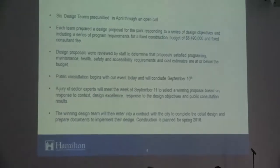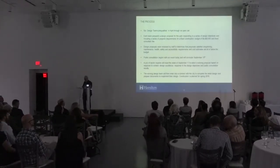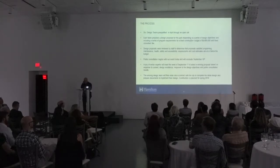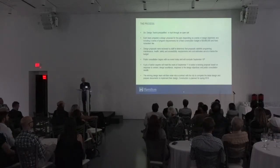So quickly, go over the process. This is the boring stuff, but important. Chris already talked about, we did a pre-qual. The 6 teams here were pre-qualified. Each team prepared a design proposal for the park, responding to a series of design objectives, including a series of program requirements, and each one is being constructed for a construction budget of $6,490,000. Each team provided a cost report to confirm that, and a fixed consultant fee.